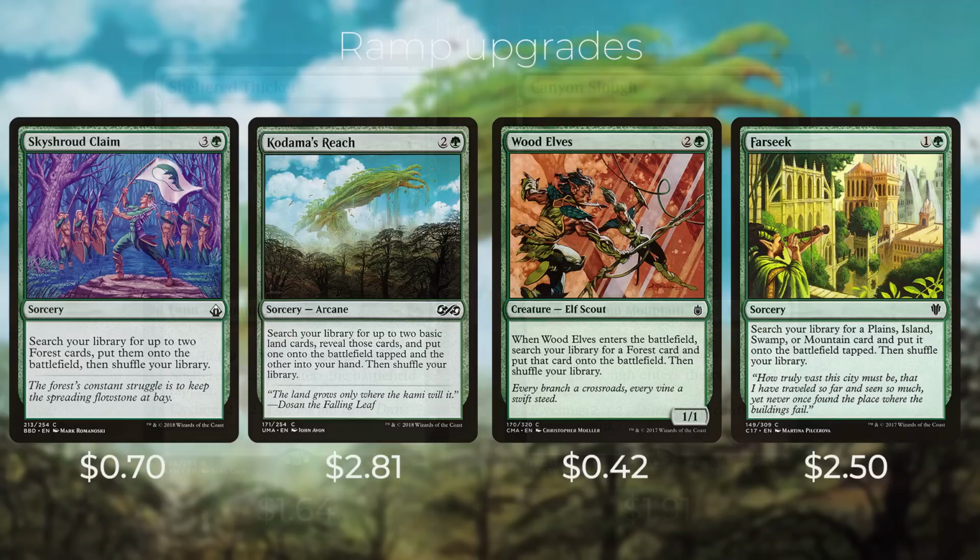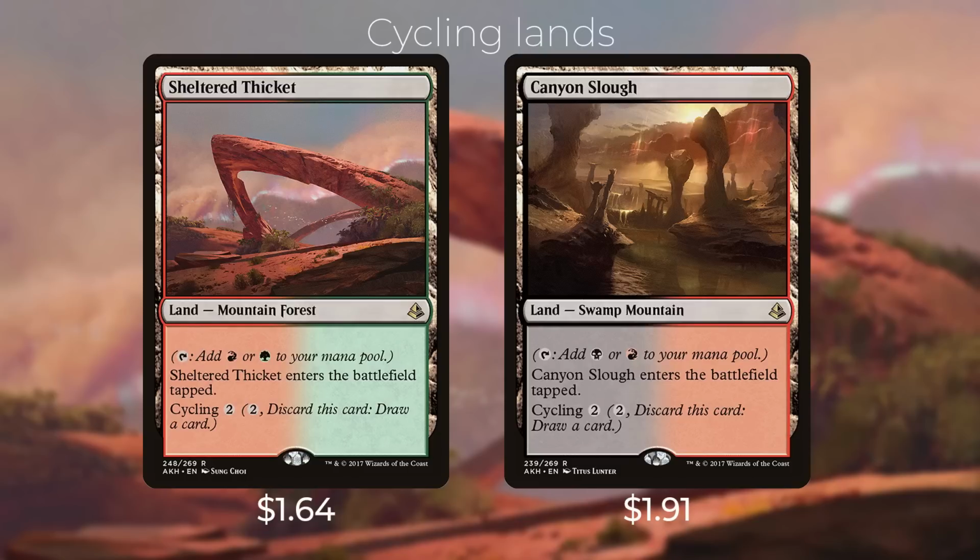Then shuffle your library. Cycling lands are very powerful in this deck in that you're able to cycle them away to draw a card, and then with Windgrace's abilities and other recursive effects in this deck, you are able to get those lands back from your graveyard and put them onto the battlefield.